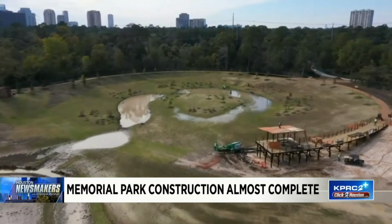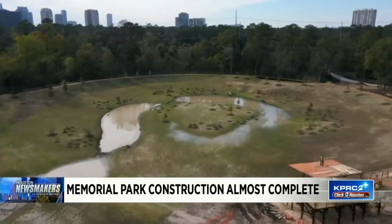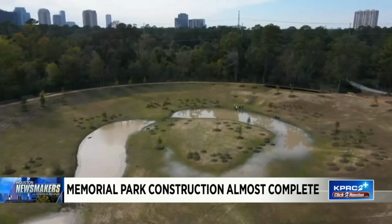We were coming off of the drought in 2011 and 12 and lost tens of thousands of trees in Memorial Park. And so this was originally envisioned, what propelled the need for it was a crossing for people and a crossing for wildlife. But the land bridge and prairie together are much more than that.